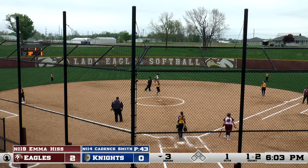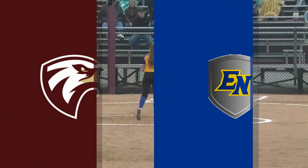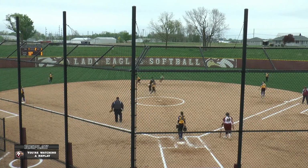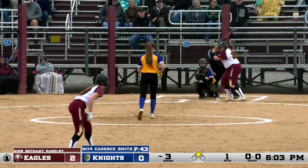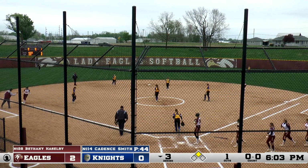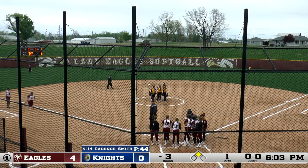Wow. Hard hit ground ball on the left field side gets by the third baseman out into left field, and that gets Emma Hiss a double. And now number 28, Bethany Hazelby up to bat. Bethany's looking to knock this one out of the field of play here, get a home run. And she does it. Home run. Center field. And that scores 2 more for Columbia City. Lead going to 4-0.